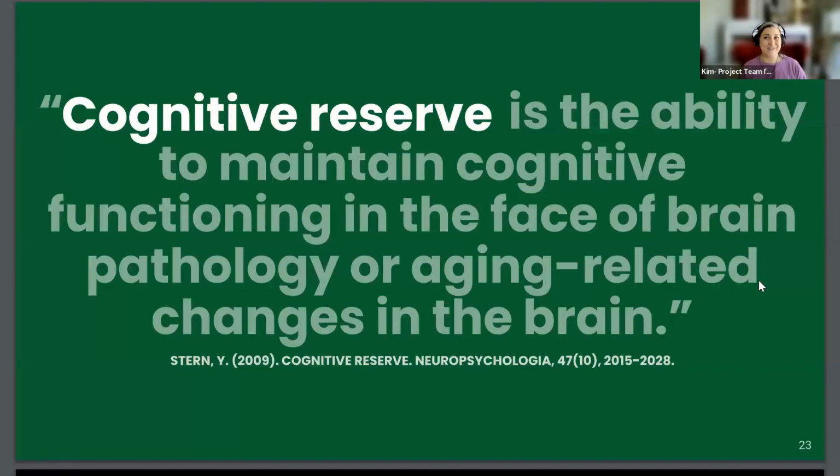So cognitive reserve is the ability to maintain cognitive functioning in the face of brain pathology or aging-related changes in the brain. With the pathology and brain damage in the case of dementia, various diseases like Alzheimer's disease can cause progressive damage to brain cells and neural connections. As these brain cells are affected, that's when you'll notice that cognitive decline may occur.